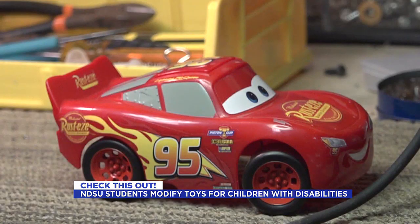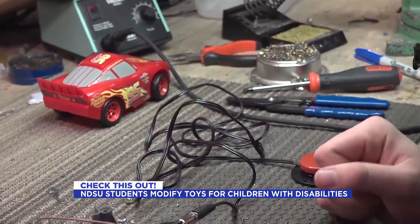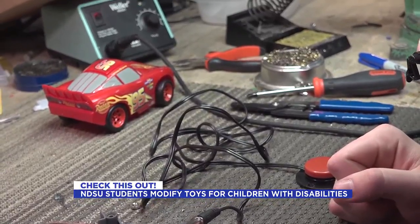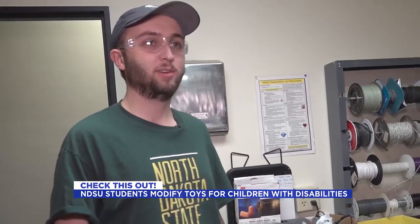Putting bigger buttons on some toys, or even making the ones they have easier to press, to bring the joy they're made to give. 3, 2, 1, go! Most important part, I think, is knowing the fact that they're going to children.